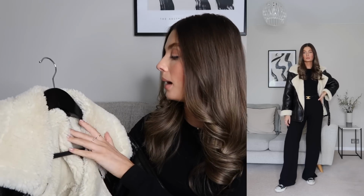They have a very, very similar one online at Mango at the moment, so I will leave that link down below for you. Very, very similar shape and style to this one. I got this in a size small, so it's definitely an oversized fit, and I think it was quite affordable at the time I got it. I think it was around 70 or 80 pounds. But yeah, I love this, and this is something that I hold on to every single year.